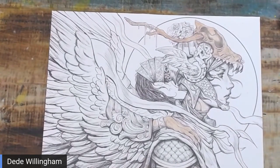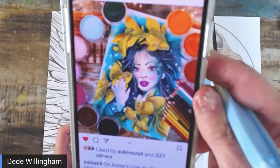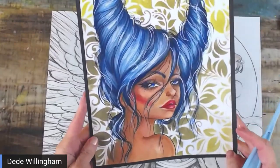Of course, y'all saw the one I sent to Zandra, the mermaid one. Let me grab this book too, because these are the ones I just have handy. Let me go over here to my Instagram. She's the one that sent me the Galaxy Girls coloring book. And then I colored this one for Zandra with the Pan Pastels. And then I also have colored this one with the Pan Pastels.